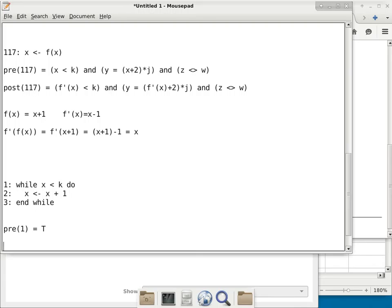But what makes the analysis of this condition a little bit tricky is pre-2 depends on post-2. And guess what post-2 depends on? Pre-2, exactly. So now we have a circular thing going on. Are we still doing okay so far at this point?